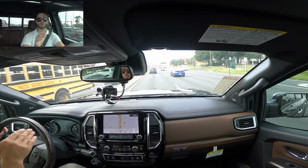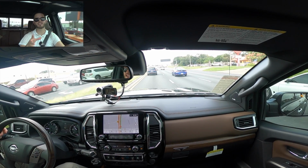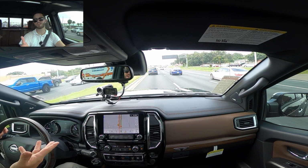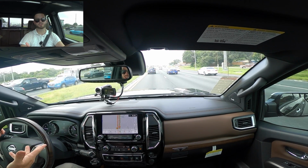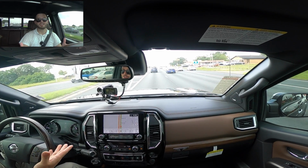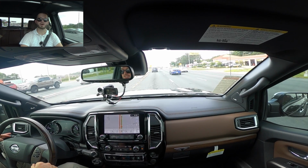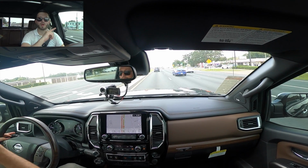If you need it to go, it will go. This same engine is also in the Infinities, so you're looking at a huge savings. Infinity doesn't make a truck, so you would have to go to the SUV, or you'd go to the Nissan Armada, in which, I mean, if you need the truck bed, this is definitely something to look at. We're going to take this back to Moss Nissan, go over the reverse camera, and wrap this review up.